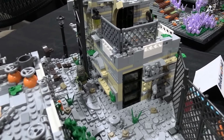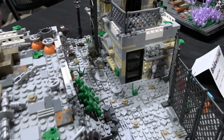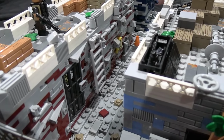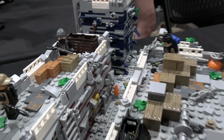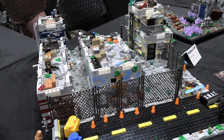This one I like a lot just because nothing's perfect again. It's all kind of destroyed. Everything's been ran through, shot up, or whatever it may be. But a lot of foliage has kind of taken over, and nothing's left in good condition anymore. So they're just kind of fortifying it for the police.